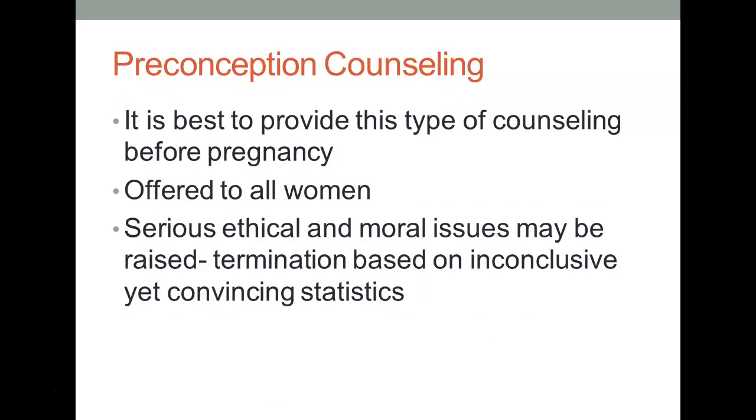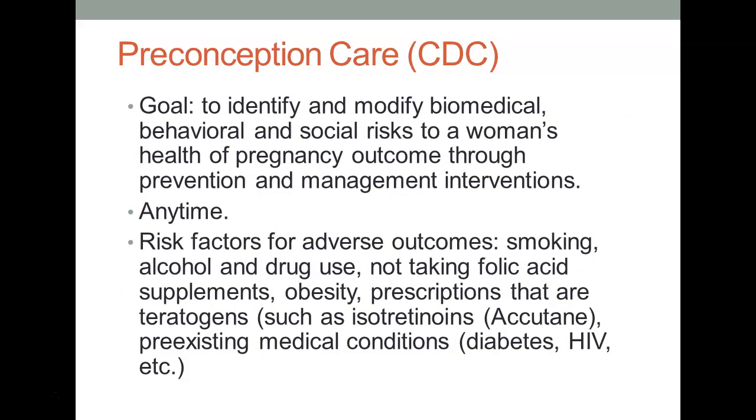So preconception counseling is the best way to provide this type of counseling before pregnancy. It's offered to all women. There's serious ethical and moral issues that need to be considered and that need to be raised based on termination or inconclusive yet convincing statistics. So preconception care, the goal is to identify and modify biomedical, behavioral, and social risks to a woman's health of pregnancy outcome through prevention and management interventions. It can occur any time before conception, and we are looking at risk factors for adverse outcomes.